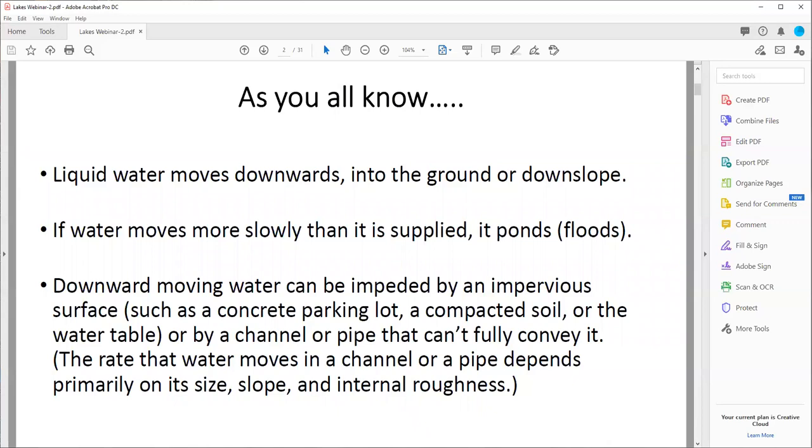Water moving into the ground can be impeded by an impervious surface, of which there are a lot when we develop land, like a concrete parking lot. But we also often compact soils, and compacted soils can be almost as impermeable as concrete. Also, if water moving downward hits the groundwater table, then you can also have flooding. And that's an emerging issue. We're having a lot more problems with water tables rising, and I'm going to discuss that towards the end of the talk. Now, water moving on the surface often ends up in pipes or channels, and if those pipes or channels can't convey that water, again, you get water backing up, ponding, and potentially flooding. Next slide.